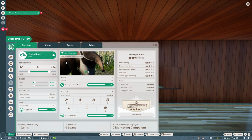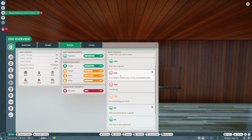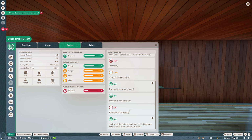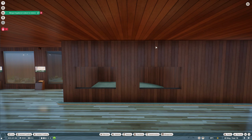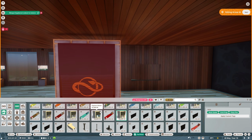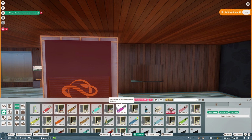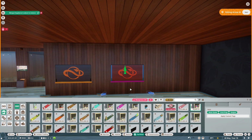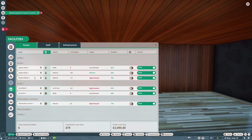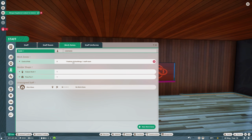So let's have a look at what our guests actually want as far as facilities. It looks like they're looking for food and drink and mostly toilets. So food and drink. Let's put in a pizza pen here and a drink. What are we going to go for for drink? Maybe we should, do we have coffee yet? No. Is Gulpy Slush a drink? It's kind of a drink, isn't it? So as far as our facilities now, we've got slushies, sodas, water, burgers, and pizza. A nice balanced meal. Let's add that to the work zones.